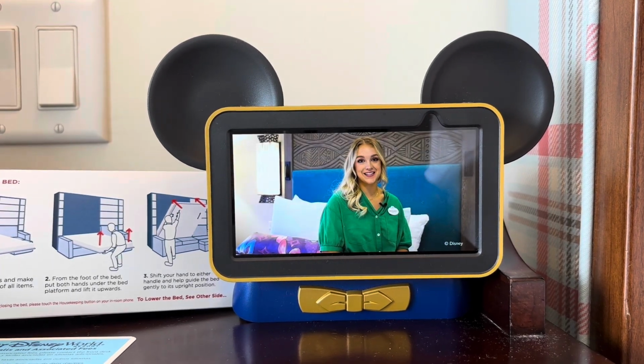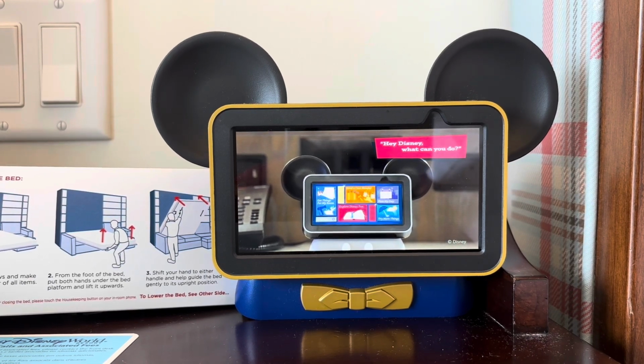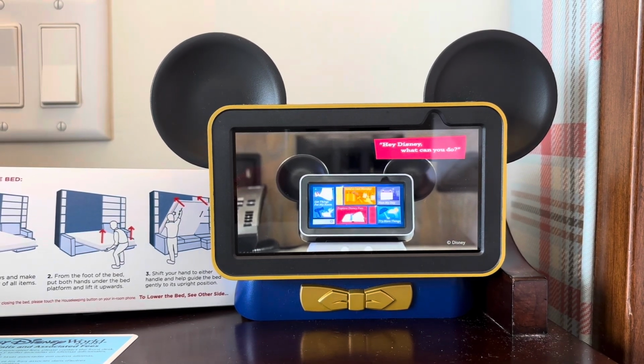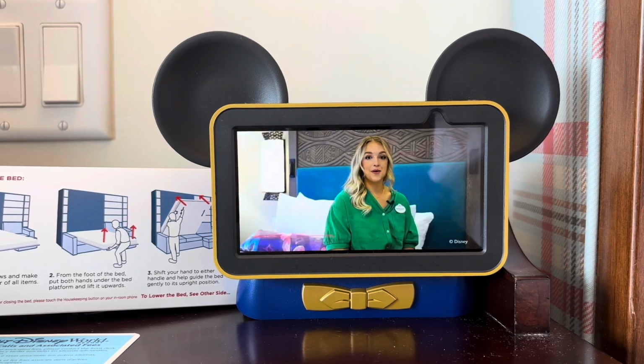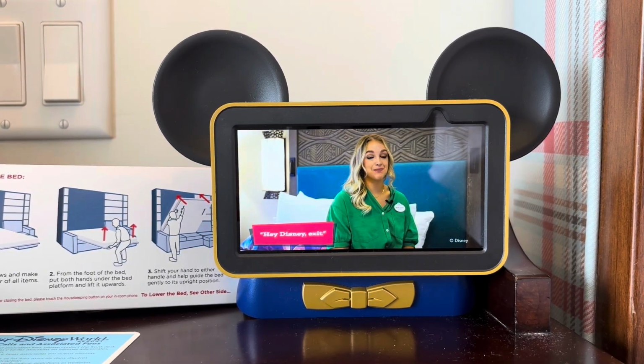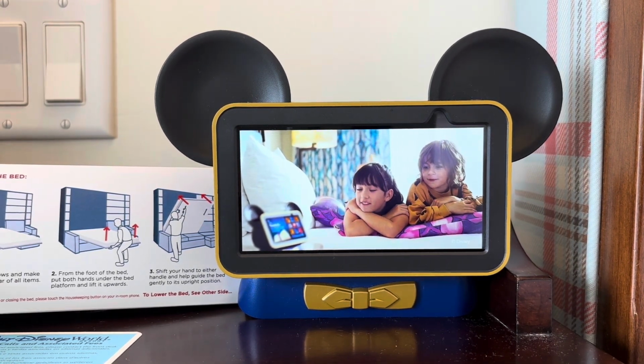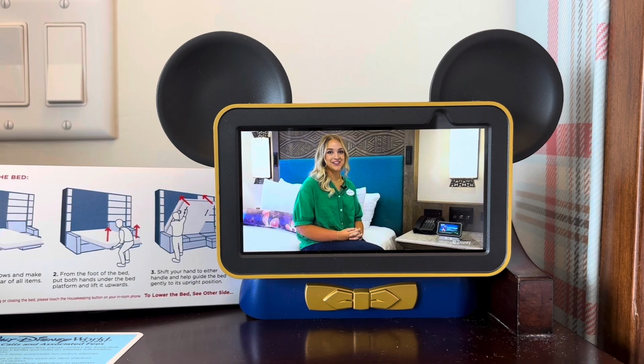To find out what Hey Disney can do today, just say, "Hey Disney, what can you do?" to see what's available. You can use this phrase anytime you want to get back to the menu. Once you're finished with a particular request and ready to move on to another, it's important to say, "Hey Disney, exit." This experience will evolve over time with new features to help you get the most out of your stay. Have fun!